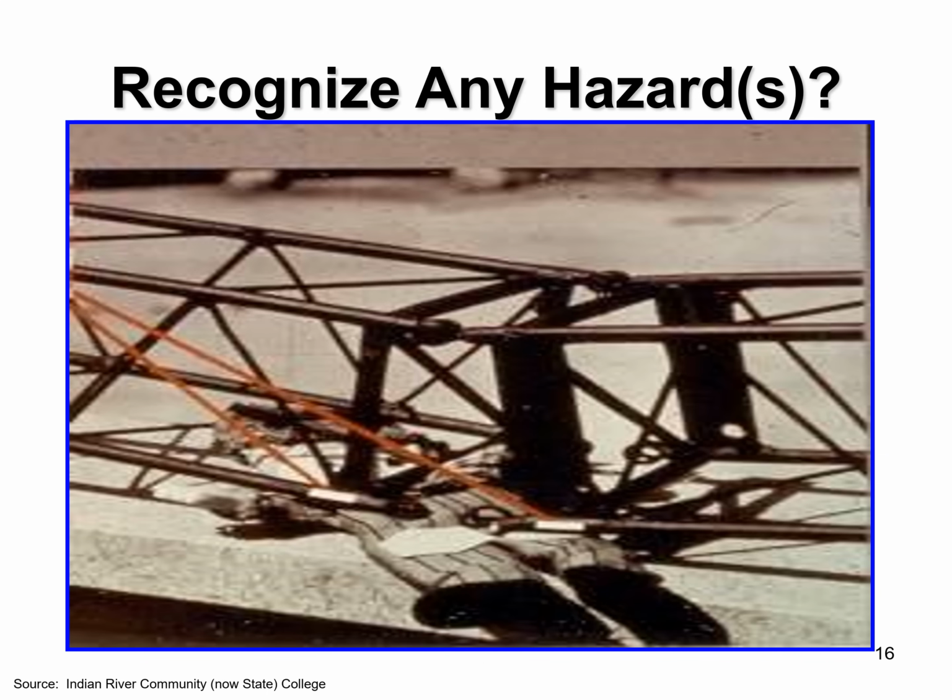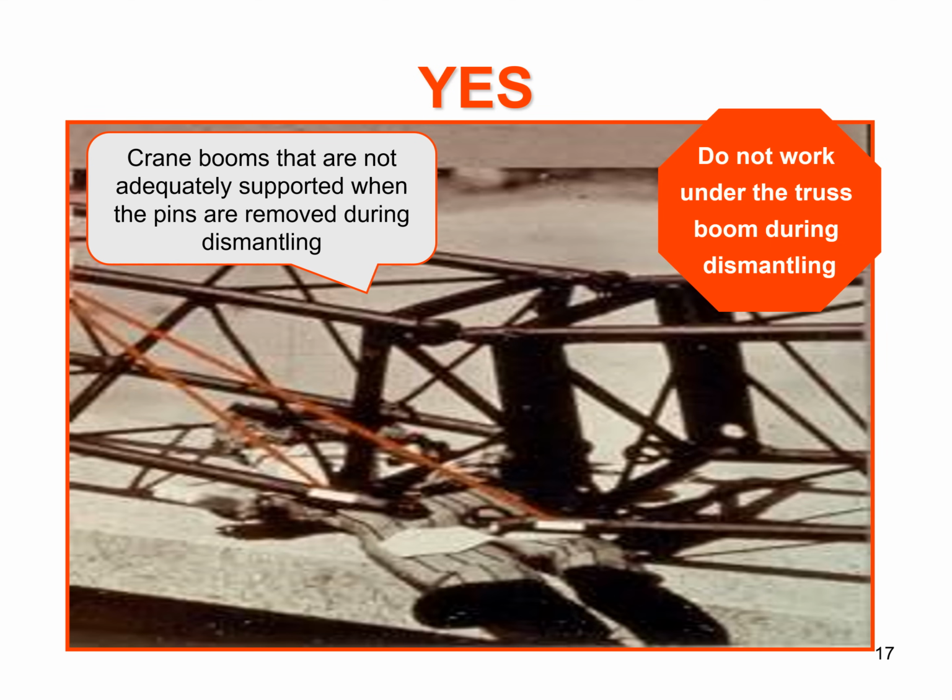Do you recognize any hazards? The crane booms are not adequately supported when the pins are removed during dismantling. Never work under the truss boom during dismantling.